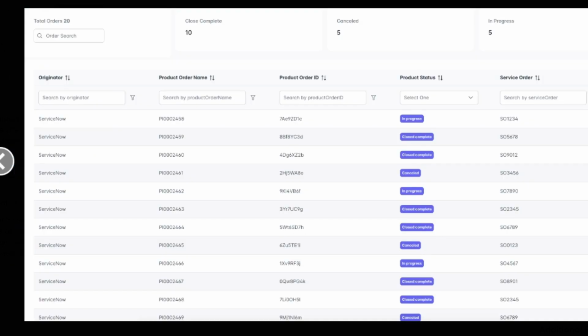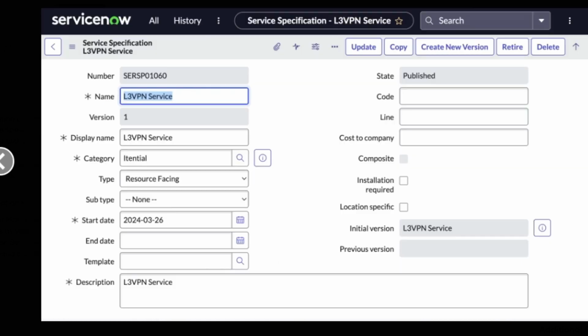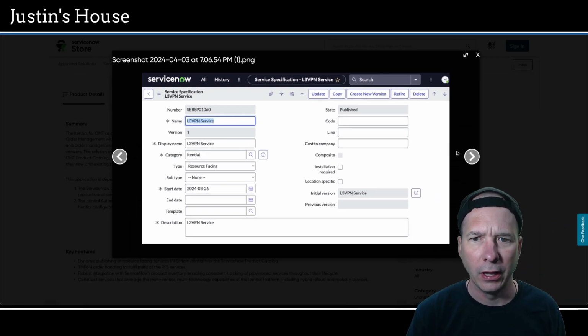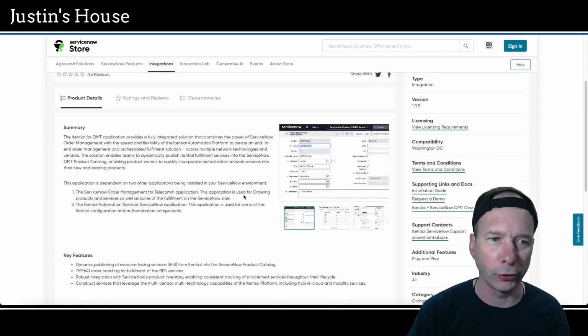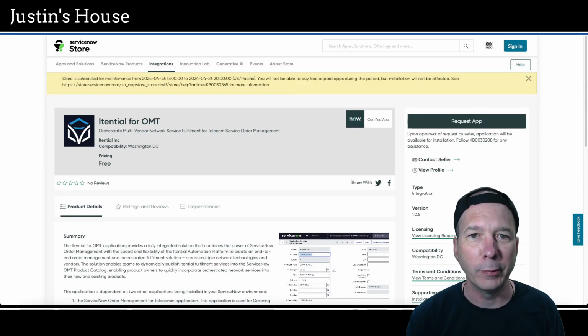Next screenshot is showing orders. It's like a dashboard view with some orders and information. And then we're back to, no, this is a different screenshot. This is the L3 VPN. No, this might be the original screenshot. Yeah, it is. Okay. So we went full circle there. So that's what's new from the team at Itential Inc.